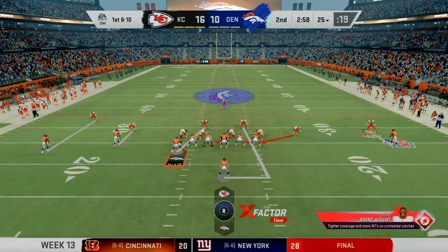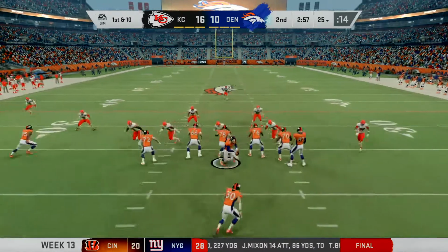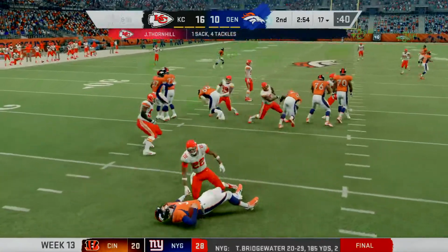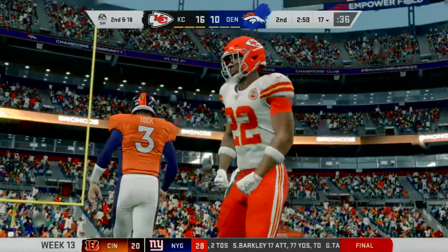Let's get some penetration. Ready, go. Set, go. Lock trying again after the pick 6. Under a heavy rush, and down he goes. Boom! That's how we do it.